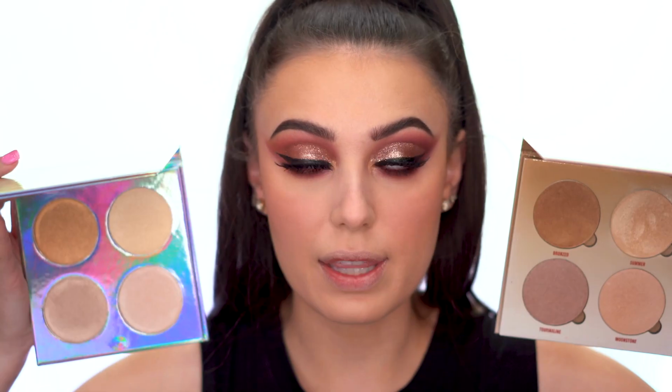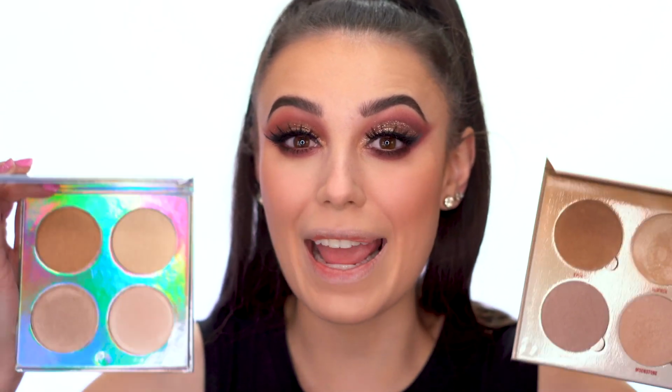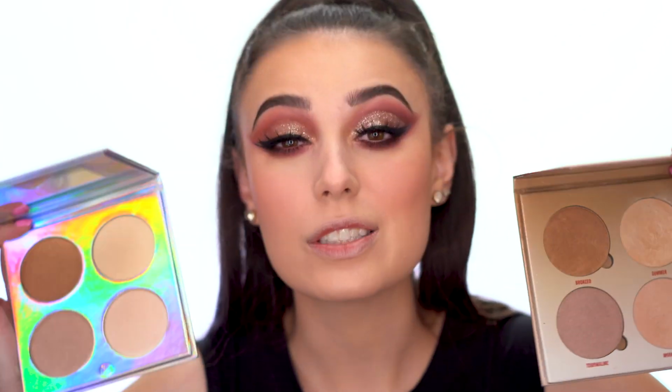I have the Sun Dipped Glow Kit from ABH, and then I also have the Copycat Beauty Glow Kit, and this is called Tropical Glow. They look to me extremely alike, almost exactly alike. The Sun Dipped Glow Kit is $40, and the Copycat Beauty Glow Kit is $8.99, so that is a huge price difference. That's 78% of a difference. So let's see which one is better, or if they're even comparable to each other.